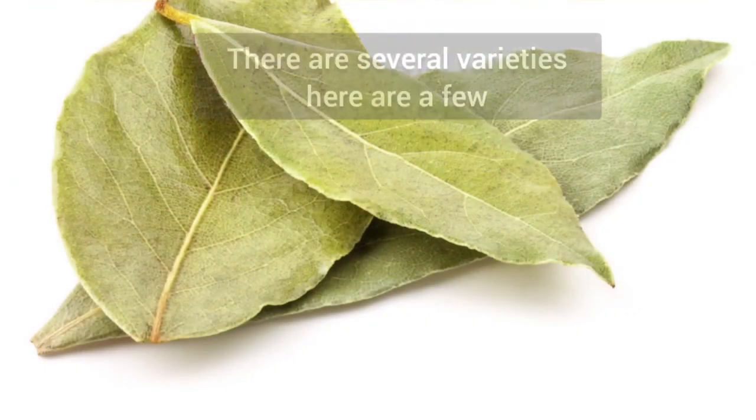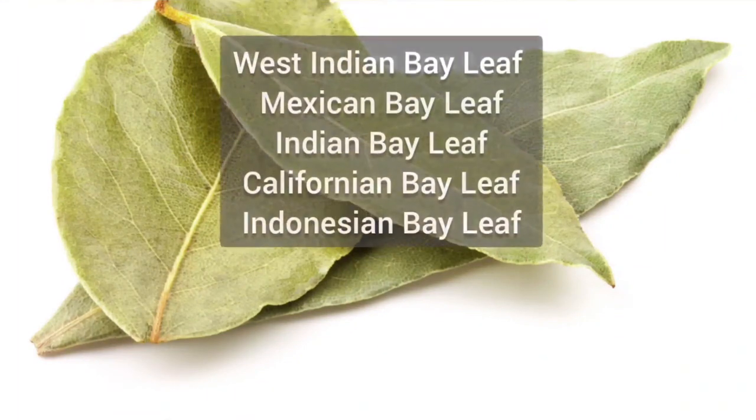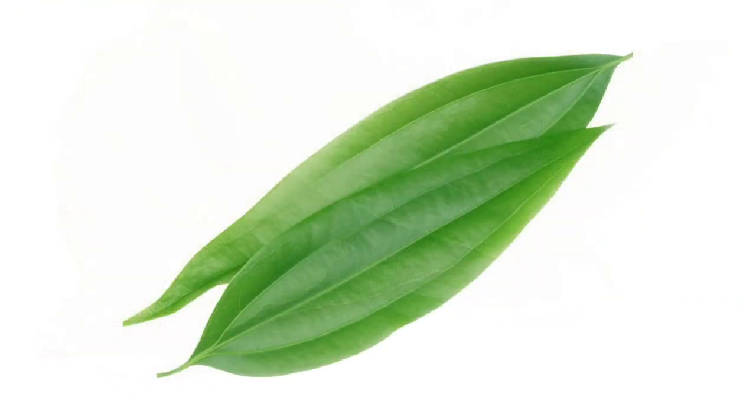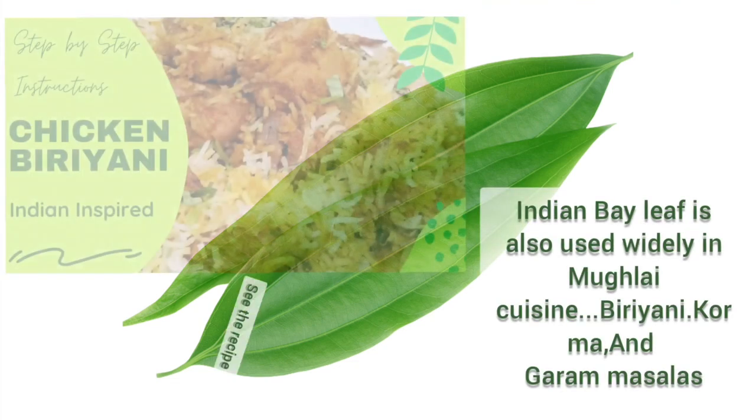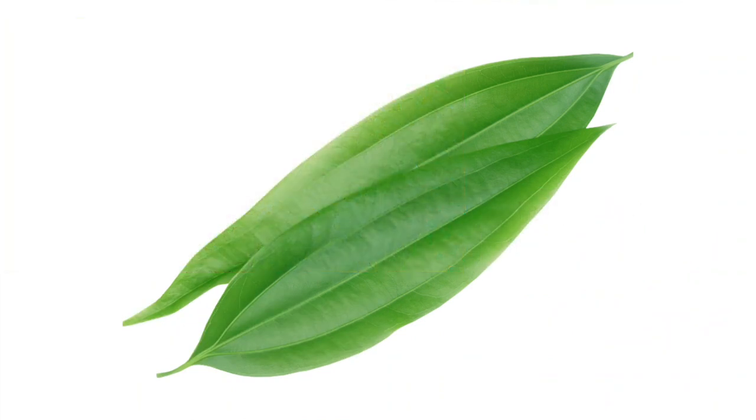Next, we move on to bay leaves. There are several varieties, and here are a few: West Indian, Mexican, Indian, Californian, and Indonesian bay leaf. Indian bay leaf is also used widely in Mughlai cuisine, biryani, korma, and garam masalas, to name a few. Unlike the round version, it's long and pointy with a cinnamon-like flavor.